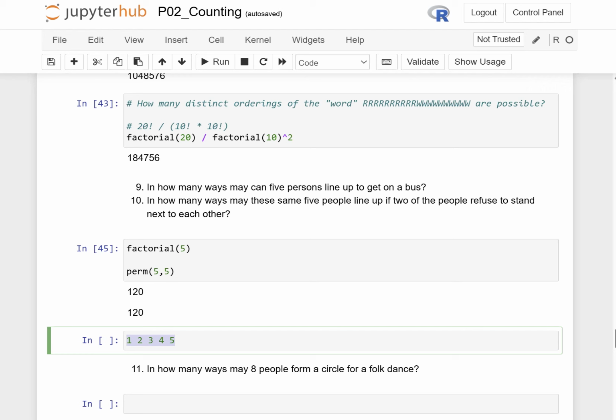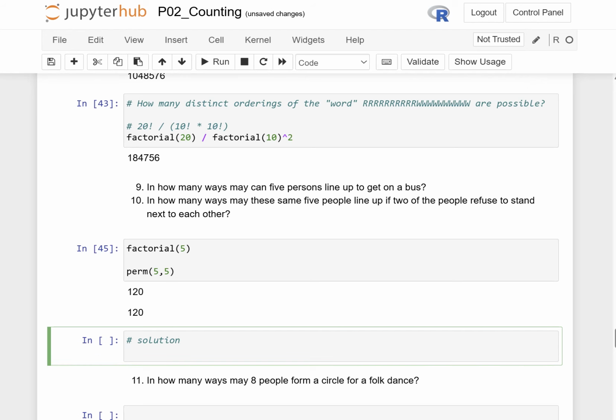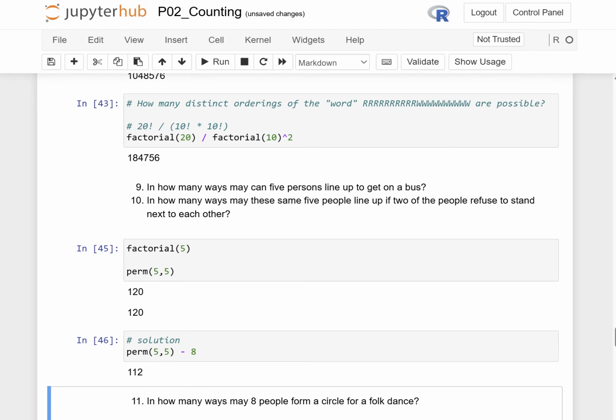So the solution here is to do what? We're going to do the 5 permute 5, but we're going to subtract out the 8 ways where they're standing next to each other, right? And so there are 112 ways for them to line up if 2 people refuse to stand next to each other.